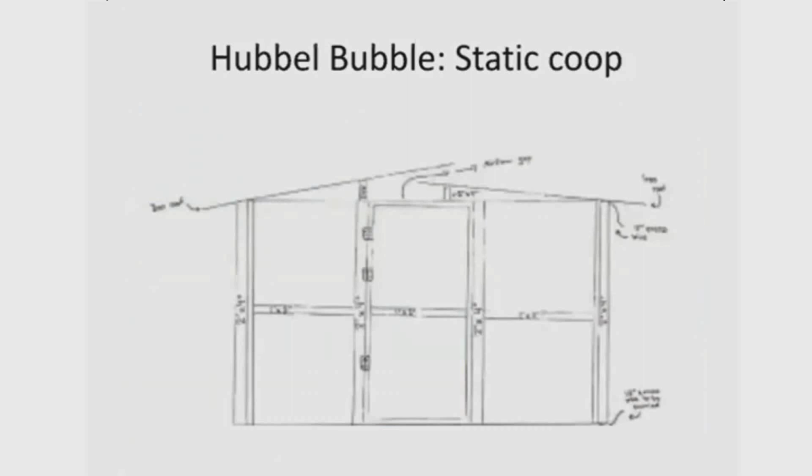So it's patterned after the Korean natural farming method. There's two. It's not a pitch roof per se. One is higher than the other. So the idea is for the heat to go up and then go out from that opening at the top there.